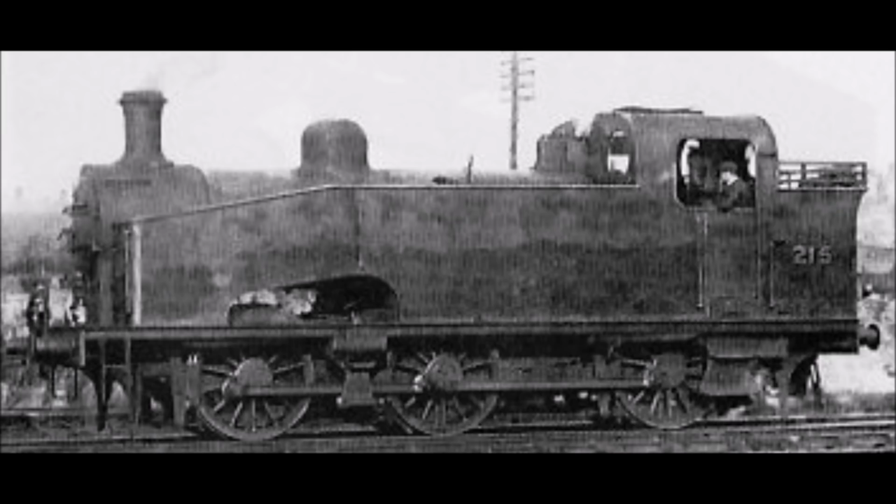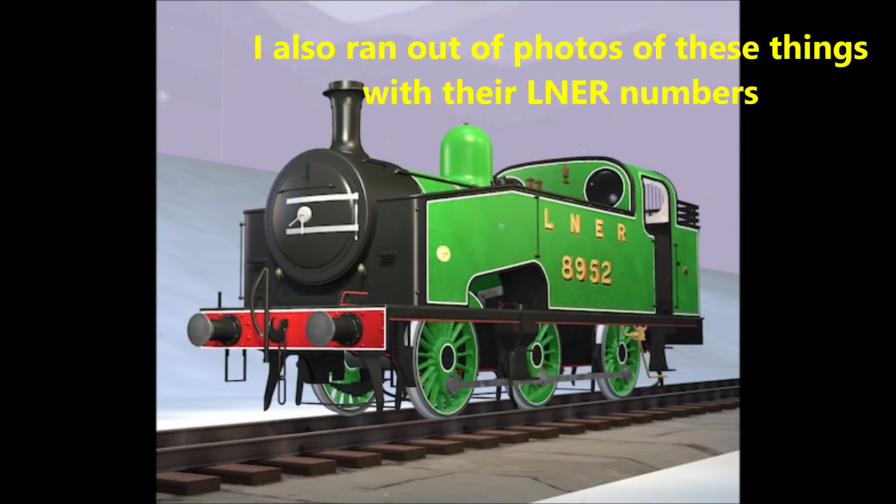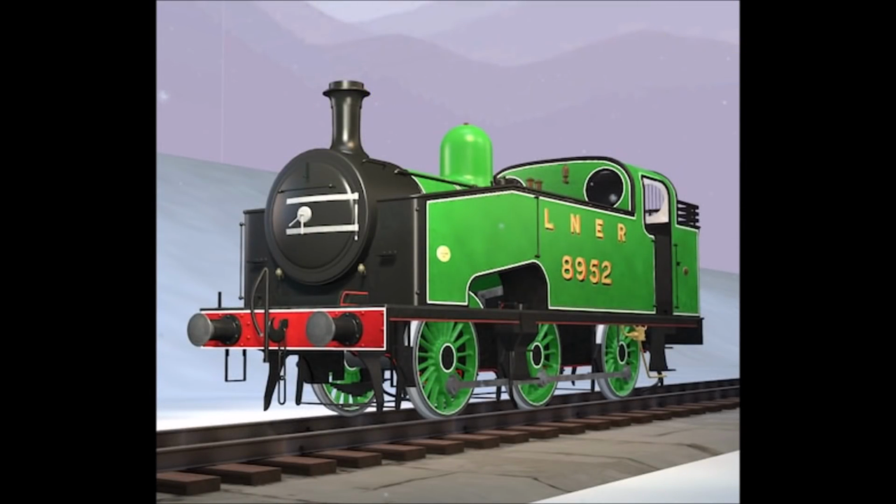Unlike most Gresley designs, the J50s had just 2 inside cylinders since they were just inside cylinder locomotives, and they also used Stephenson valve gear instead of Gresley valve gear. But I'm assuming it's because that stuff wasn't invented until 1915.